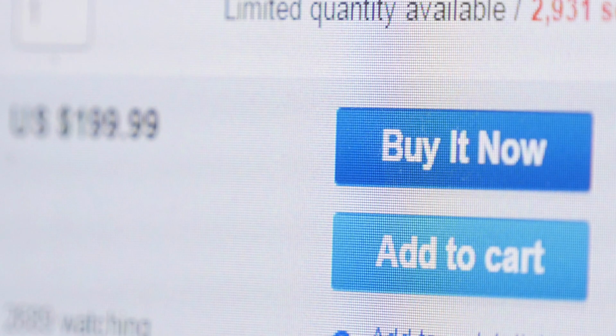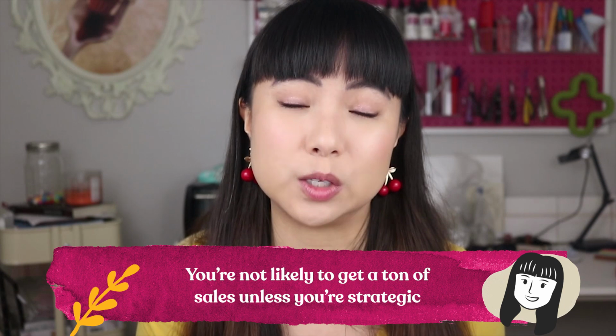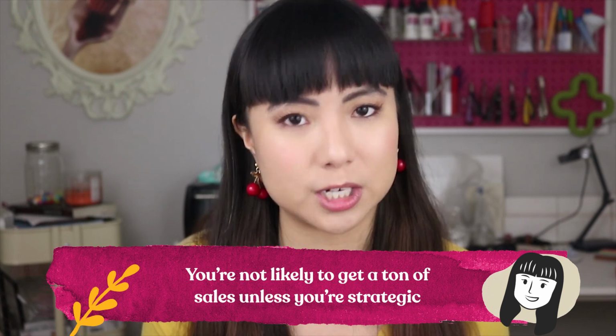out. This whole flow doesn't get completed from start to finish a lot of the time, which means you're not likely to get a ton of sales from the platform unless you're strategic. So let's get strategic, shall we? So let's begin at the start with how you set up your account.